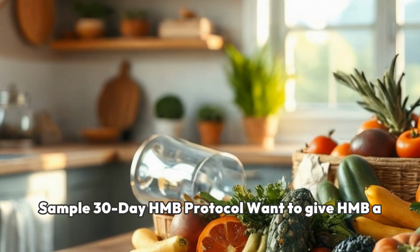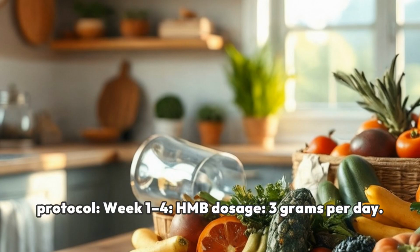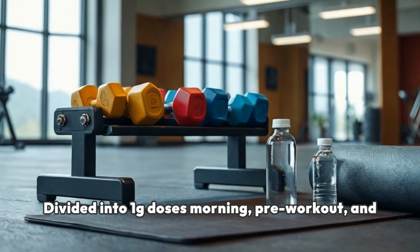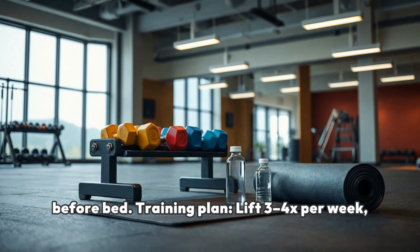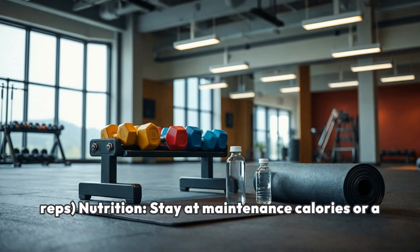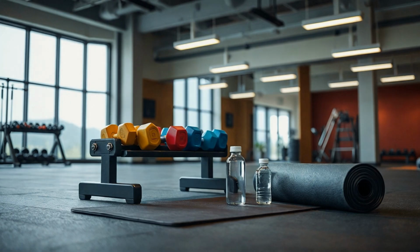Sample 30-day HMB protocol. Want to give HMB a real test run? Here's a science-backed, real-world protocol. Week 1 to 4. HMB dosage, 3 grams per day, divided into 1 g doses: morning, pre-workout, and before bed. Training plan, lift 3-4x per week, mixing hypertrophy, 8 to 12 reps, and strength, 4 to 6 reps. Nutrition, stay at maintenance calories or a slight deficit. Cardio, 2 sessions per week at moderate intensity to aid recovery.